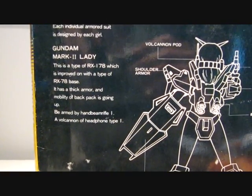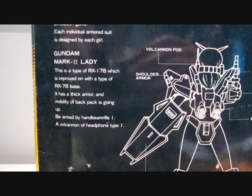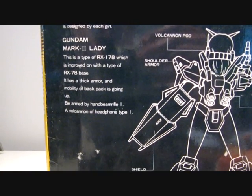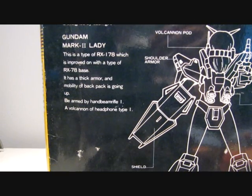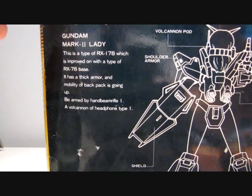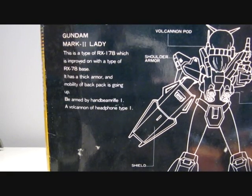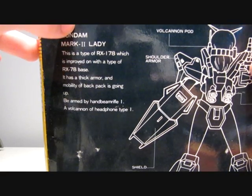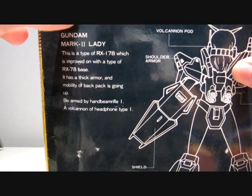"Gundam Mark II Lady. This is a type of RX-178, which is improved on with a type of RX-78 base." "Yes, sure. It has thick armor and mobility of backpack is going up." That's where things get a bit wrong. If you have thick armor, your mobility goes down. Also, the Mark II wasn't known for the thick armor, but for the mobility. The armor was actually lowered on the Mark II to incorporate the movable armor frame.